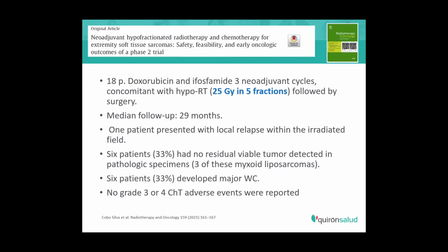So this is maybe the way to combine hypofractionation with chemo. Okay, it's much better to do three cycles of programmed chemotherapy, because you take care of the systemic disease and interdigitate a short course of radiation. And this is with very good results. So we have to be very careful. It's only 18 patients. This is an idea where we could go in the future.